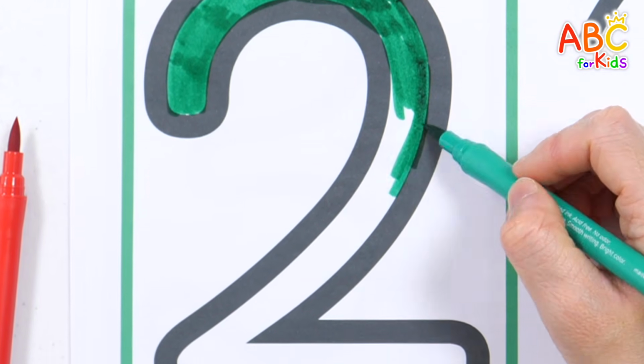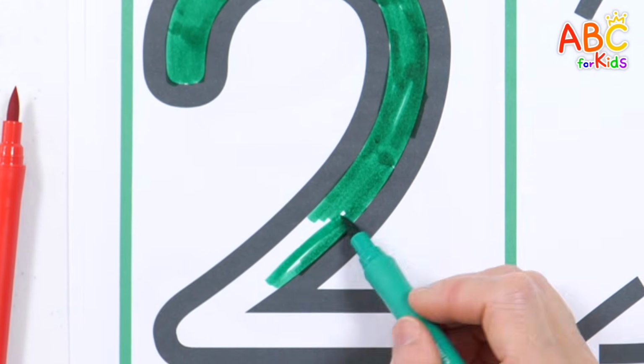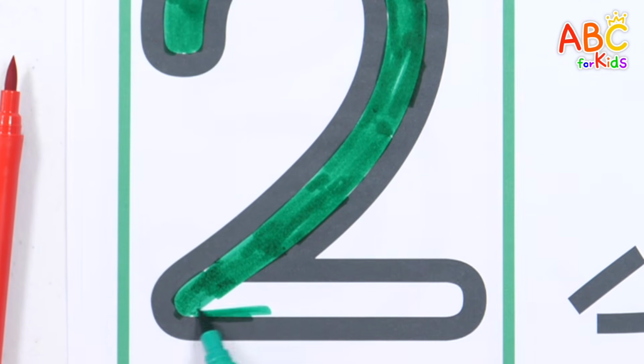Clap your hands, stomp your feet. Counting numbers can't be beat. 1 to 10, let's go again. Start it up and count with friends.